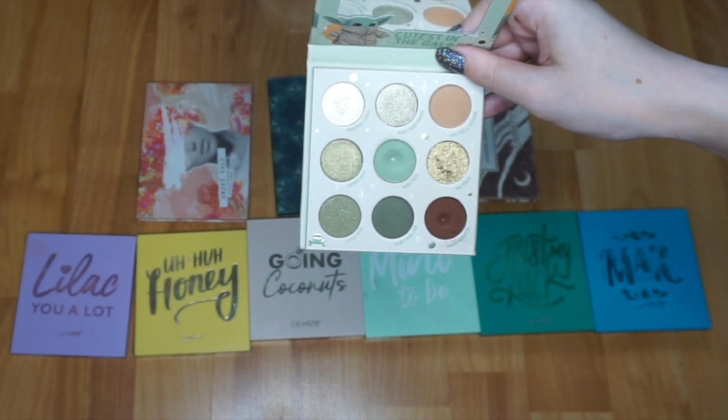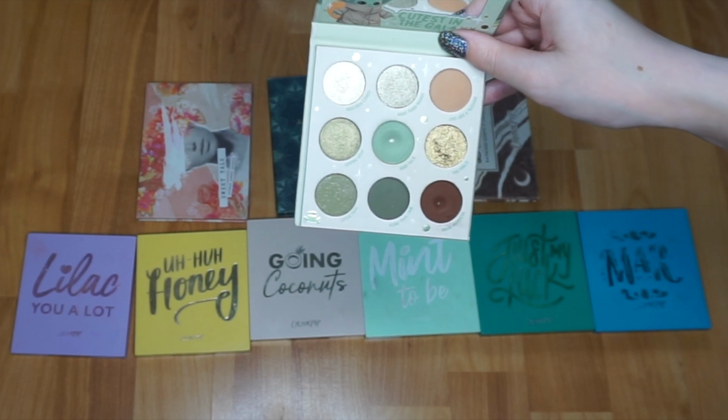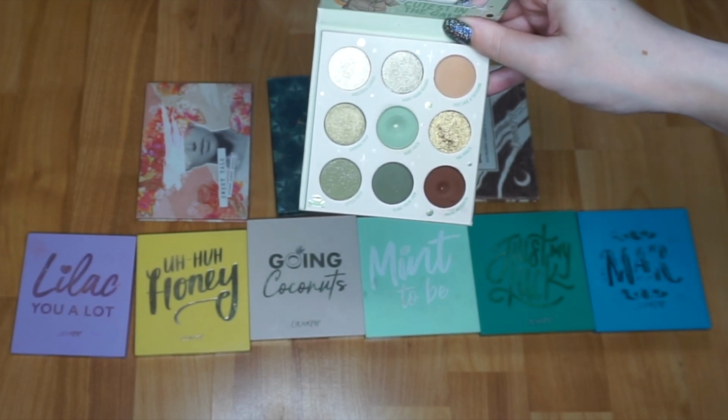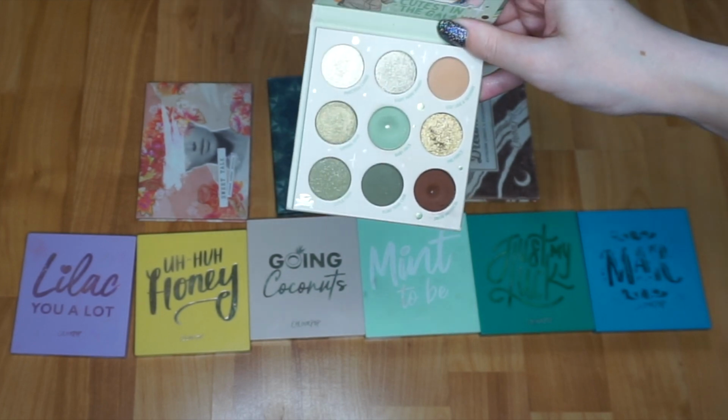And yeah, it's a really nice palette, and he's a massive Star Wars fan, so it's kind of just fun that he got me this because it's like a mix between the both of our hobbies, I guess, or interests. So yeah, I love this palette and it's definitely not going anywhere.